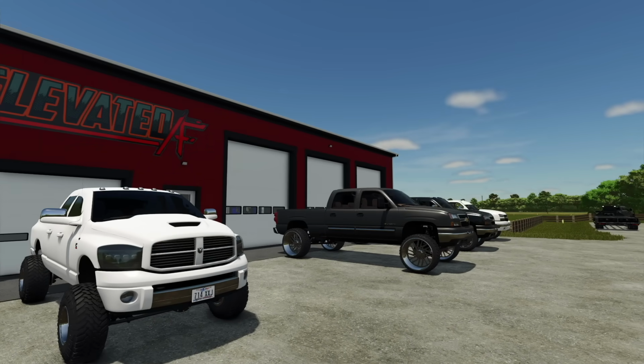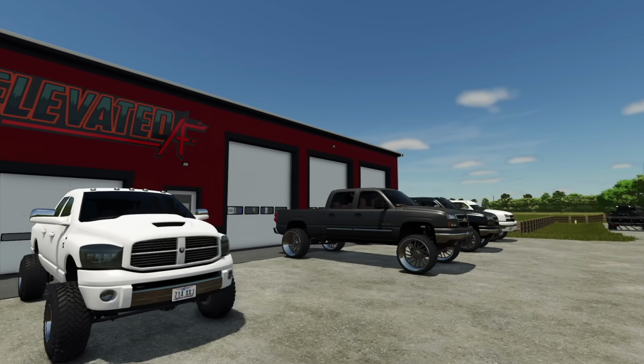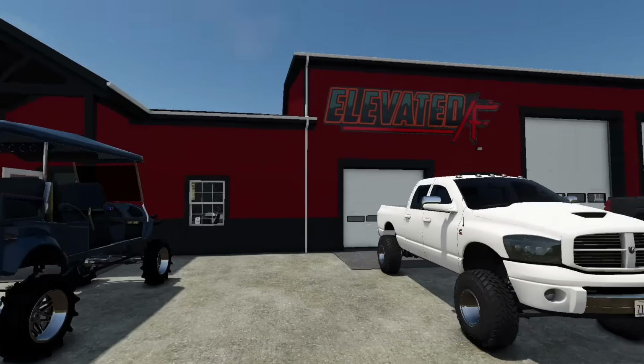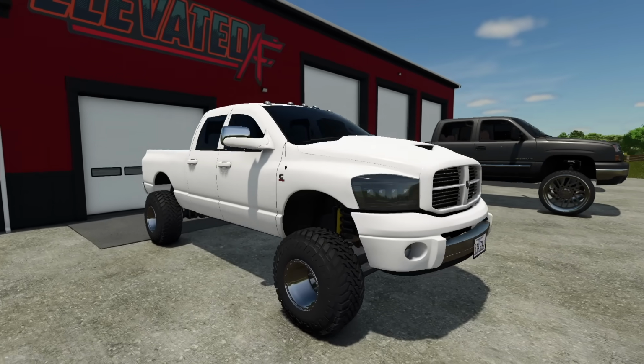We've got our special add-on for the 6x6 now at the shop. It's in the back bay there. That'll be done soon. And then we've got my Duramax, which is still in the back bay there, getting worked on. But we got the 3rd gen finished.